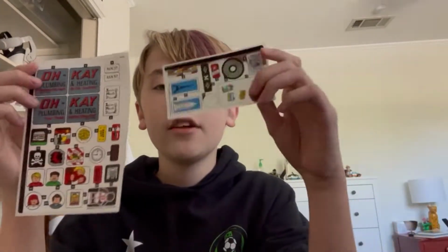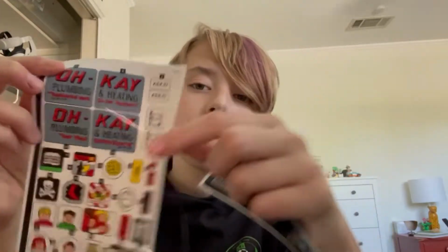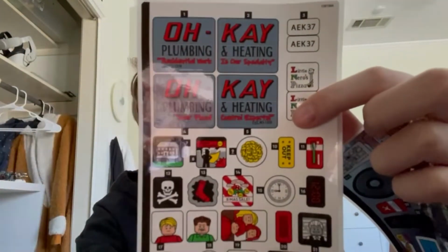The entire booklet. Here is all the stickers. Okay, plumbing and heating. Yes, this is what it actually says on the real thing. That is not just made up. If you haven't seen Home Alone, it's a really good movie. It's my favorite movie, actually.